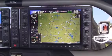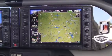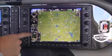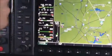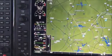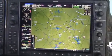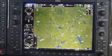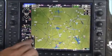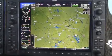Take a look at the multifunction display on our Garmin G1000. A lot of great information here. At all times, you always have your basic digital engine instrumentation displayed to the left of any page. Manifold pressure, RPM, your fuel quantity, fuel flow, oil pressure, temperature, highest TAT, highest CHT, as well as your aileron and elevator trim. We have 4-place trim in this aircraft.